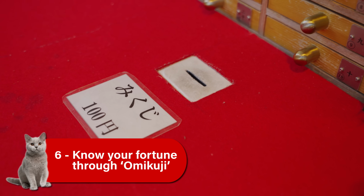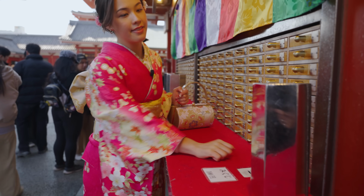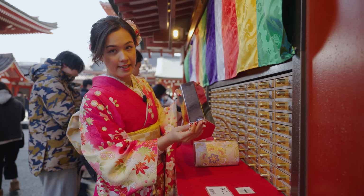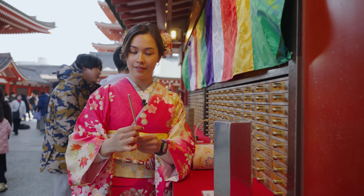Next up we have Omikuji, which is basically a paper fortune. So you gotta pay 100 yen, make sure you pay, unlike the family behind me. Put the 100 yen into this little coin slot, and then you grab one of these bad boys, and you shake them up. There's a lot of sticks in here, but only one stick will come out, and that is your fortune. Oh my God, I'm a number 1.